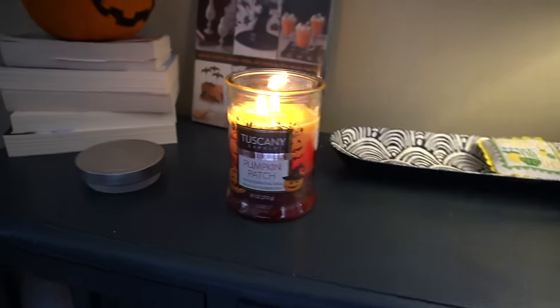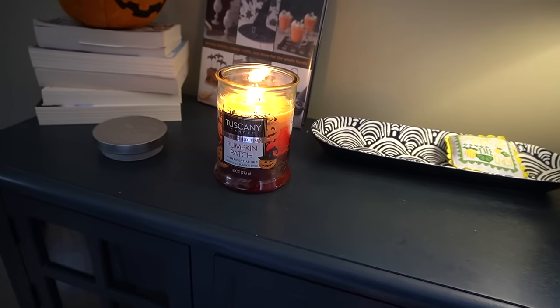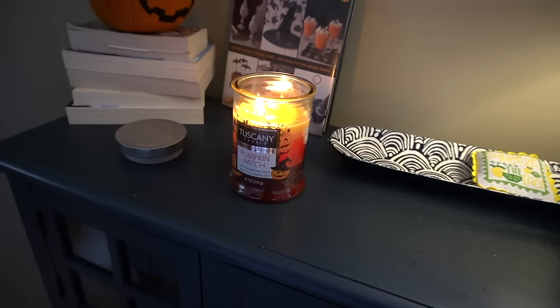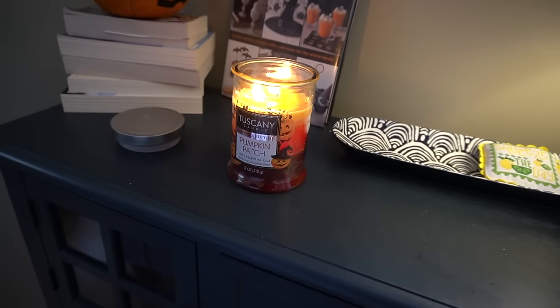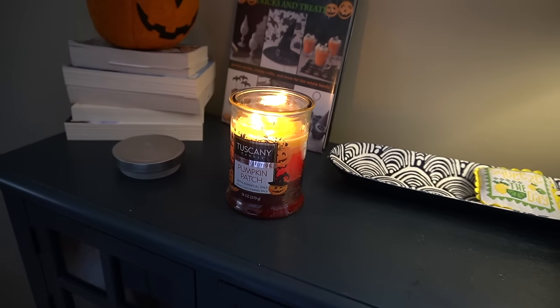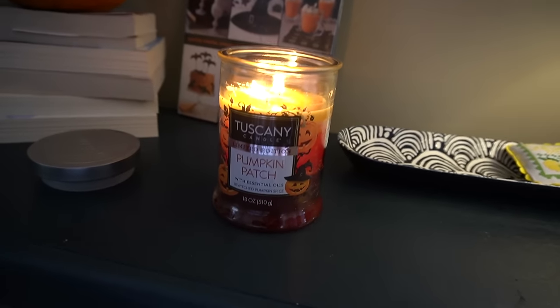So I fired up Pumpkin Patch and it is not disappointing. It is definitely Bewitched Pumpkin Spice. I don't know why I like saying pumpkin spice that way. It's really nice. It's pumpkin spice, but it's not a super sweet scented pumpkin spice. It's more like you get a little peppery kick in there. It's good. I really like it. And I just love the pretty label too.